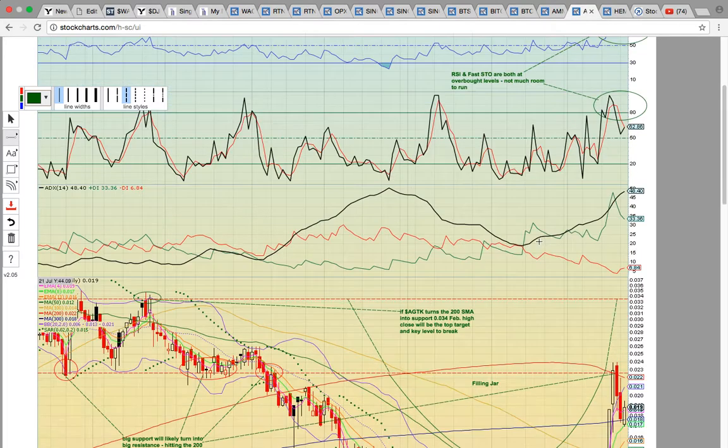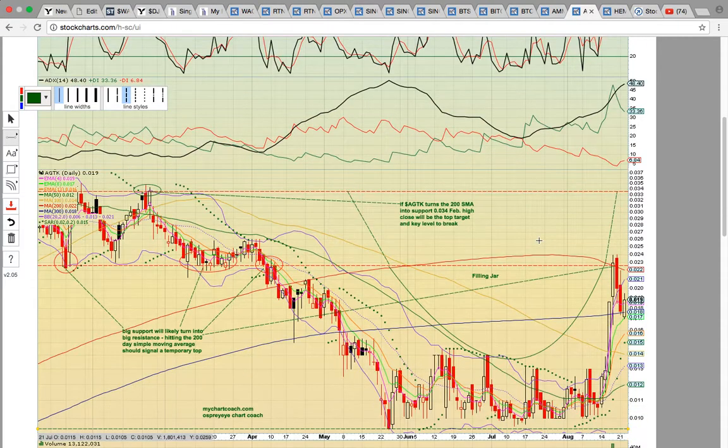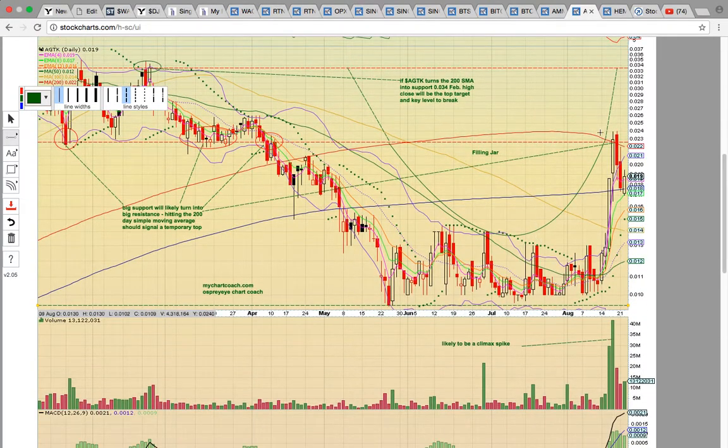This stock had a pullback. And then this is the last AGTK chart, and it filled the jar, how we were just talking about filling the jar. It filled it back up to this April level. Notice how the share price dropped down, formed a base, came back up to the level where it broke down at, and it filled the jar.